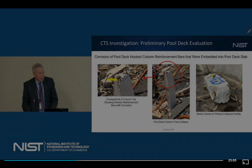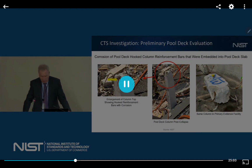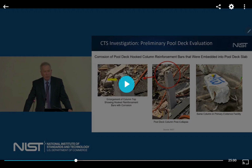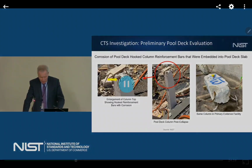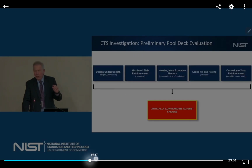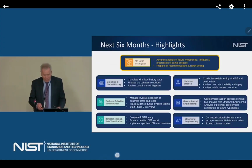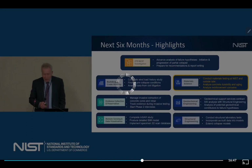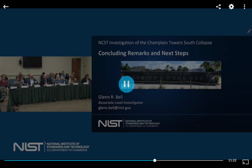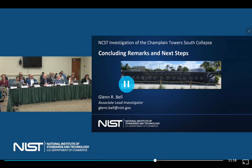As Fahim described earlier, we will perform load tests on full-scale replicas of different parts of the CTS structure. Now that Glenn has summarized it, let's open the floor for comments from the audience. There we go, and I'll let this ride.